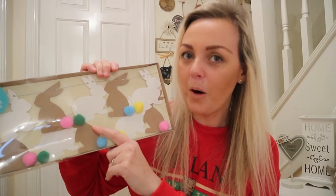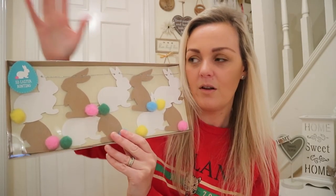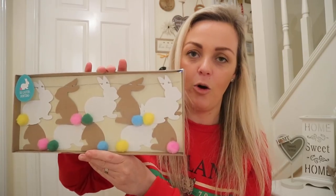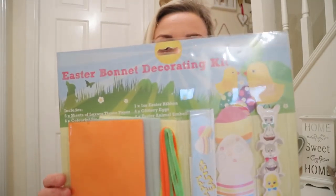Cardboard rabbits with pom-pom tails, because I love pom-poms, white ones, brown ones, on a little silver string. I'm going to pop it above my big mirror in my living room. It's gorgeous. It was £1.50 and I couldn't not get it. They also had another one that said Happy Easter, with little rabbits at either end, but it didn't have the pom-pom tails. You guys know me, I love my pom-poms, so this was too cute not to get. Then I picked this up, which is a craft set.